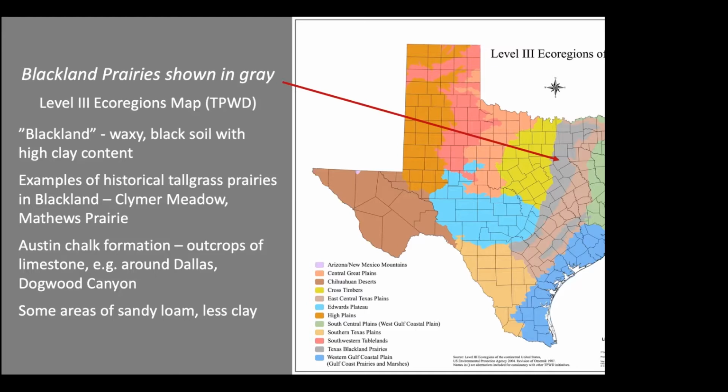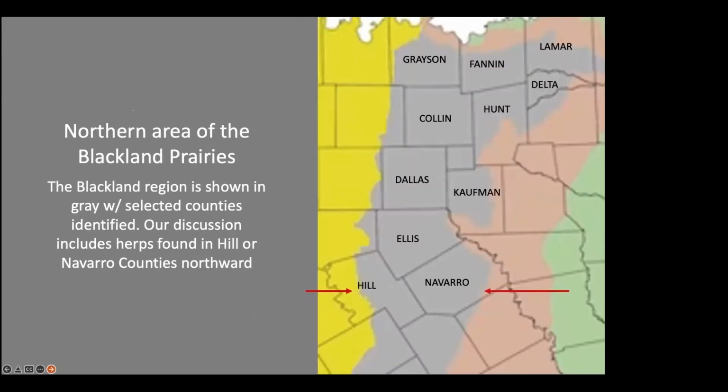And so here's the area that I chose to cover as the northern area. If you look at kind of down toward the bottom, there's Hill and Navarro counties. And I wanted to pick out the stuff that we would see from Hill and Navarro counties northward toward the Red River.